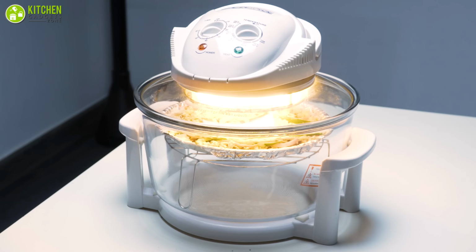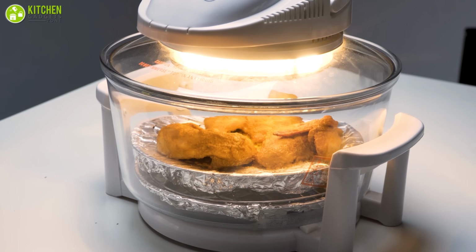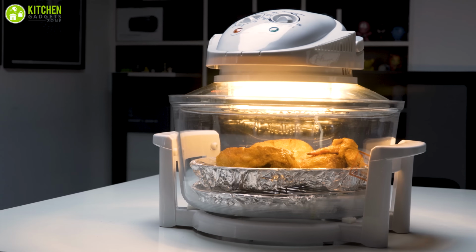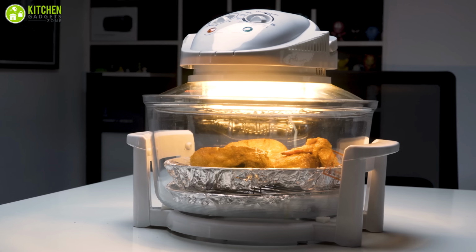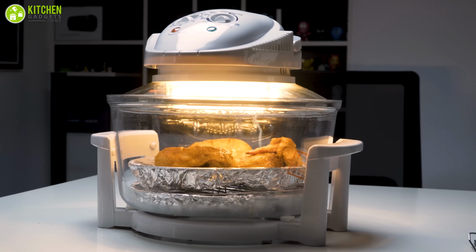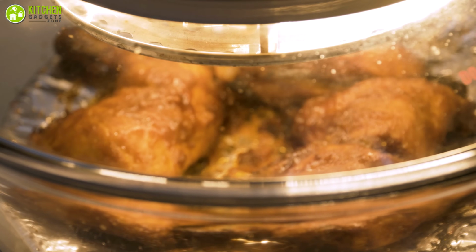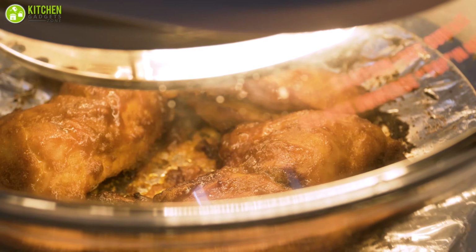Halogen ovens are excellent alternatives to full-sized ovens and cookers when you want to cook a quick meal. This is the new energy-efficient kitchen appliance that you need to incorporate in your smart kitchen. In addition to being energy efficient, these ovens can cook food quickly compared to traditional ovens.